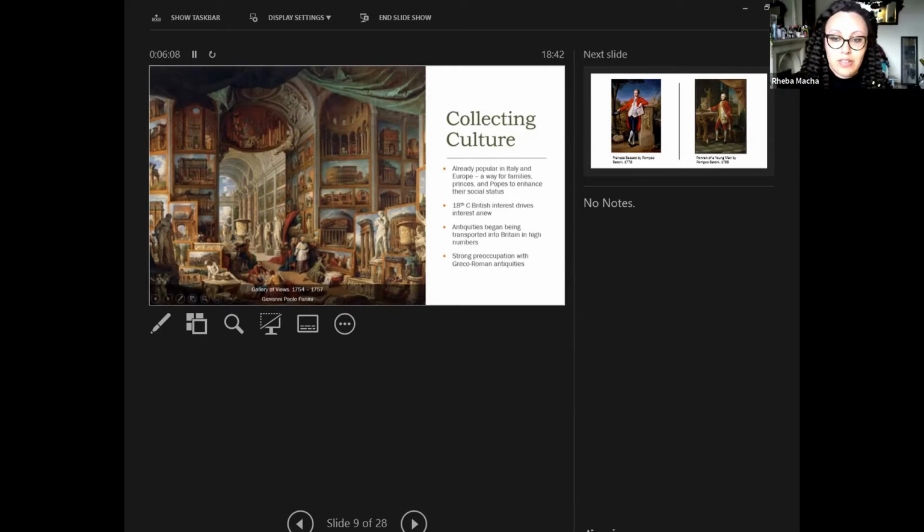And the reason I've included this painting here by Giovanni Paolo Panini is because I think it really highlights the fixation on antiquity at the time. I don't know if you can see my mouse wiggling around here, but we've got the Colosseum in a painting there, and then below that we've got the Pantheon, and then we've got some very famous sculptures included here as well, like the Farnese Heracles there.